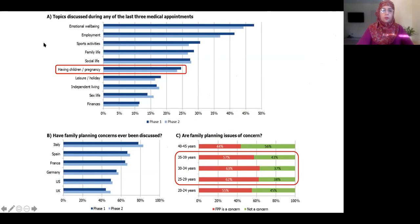So this is just a short summary of this particular paper. When in the last 3 medical appointments, the patient was asked what was discussed. So you can see emotional well-being, employment, sports, family life, social life, and only after that having children and pregnancy was discussed. And remember, these patients are 20 to 45-year-olds.